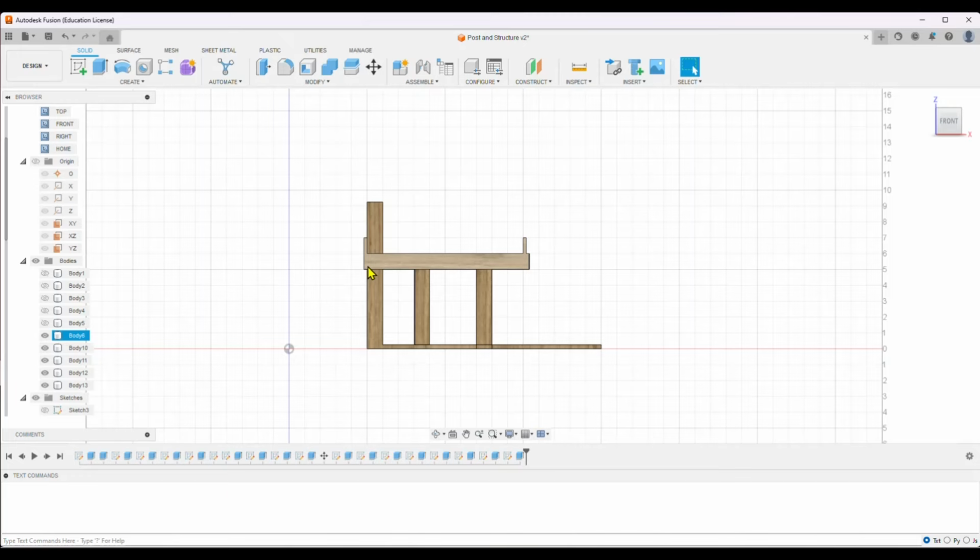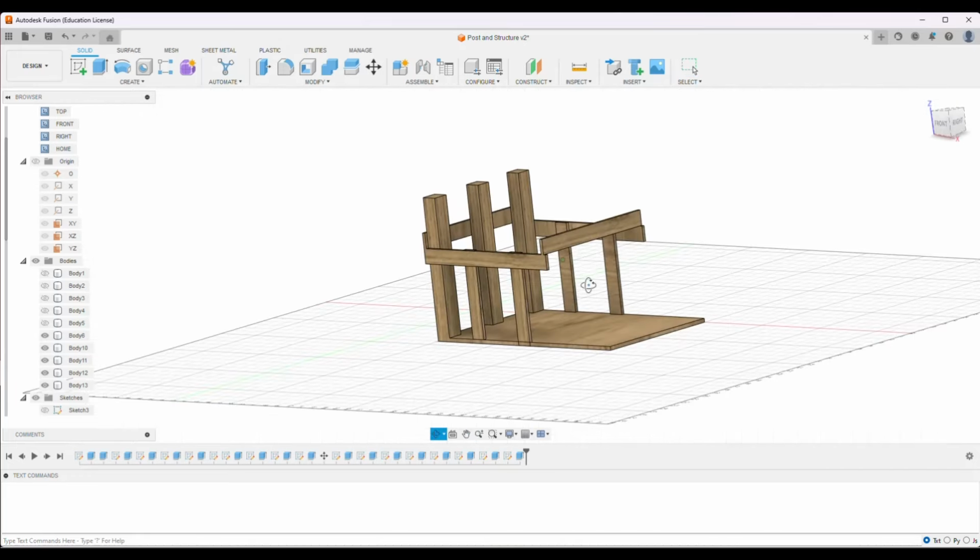So this is the idea: this is just going to hold these 2 trusses in place. That's the only thing these are really doing. And when we cut these, hopefully they won't fall.